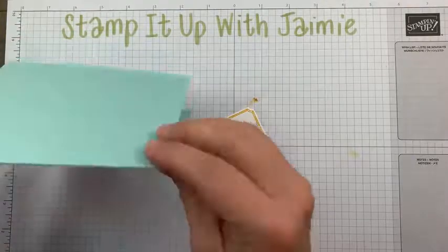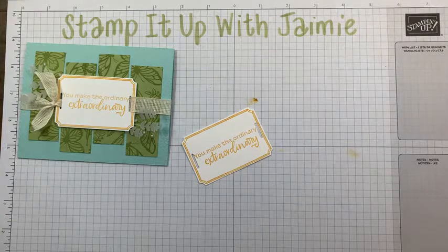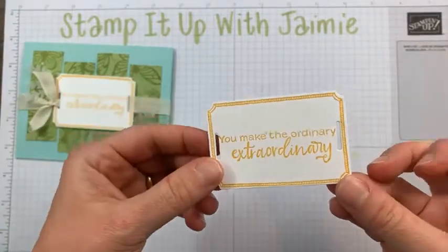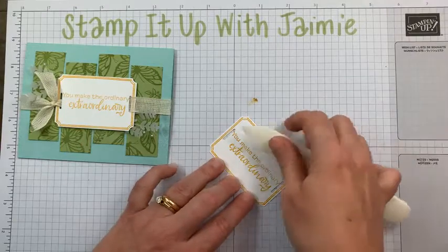Is it on the back of my card? No, I don't know. You love yellow, Tammy? Oh boy. You love yellow. Well, it's okay. That's how you feel about purple. I'm not a huge fan of purple either, honestly.